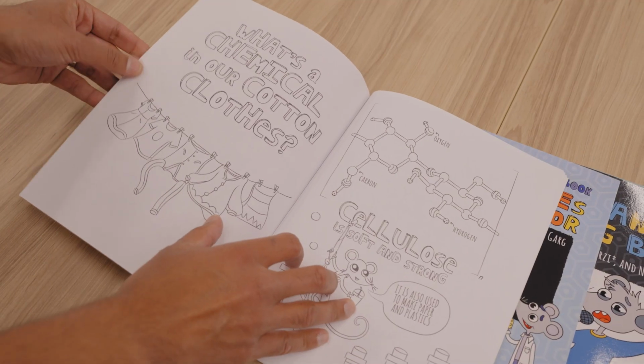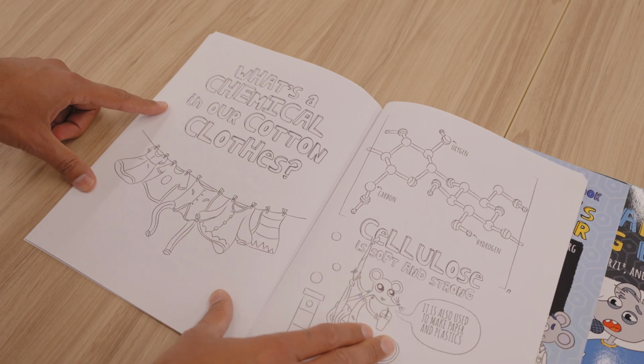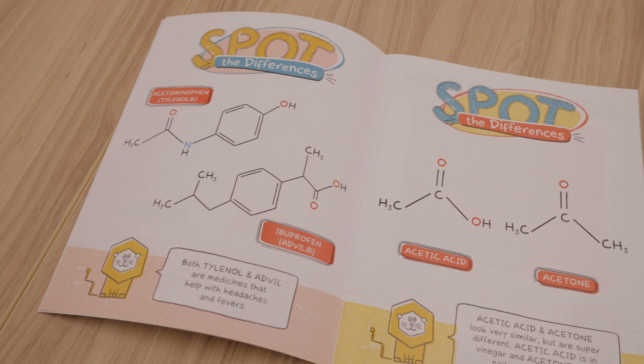So this one says, what's a chemical in our cotton clothes? And then on the other side it says cellulose. And there's a little mouse character that's here that tells you a little bit more about it.